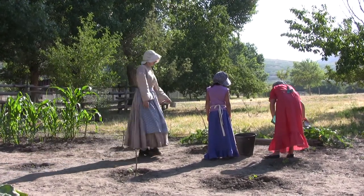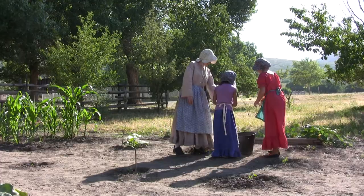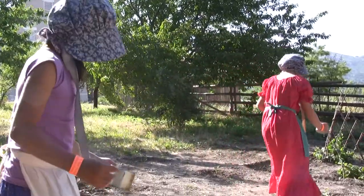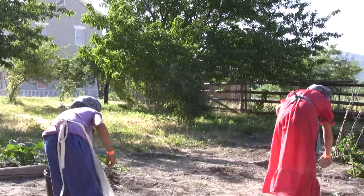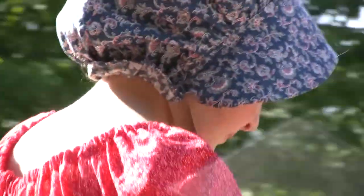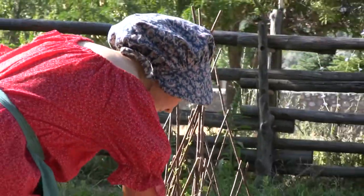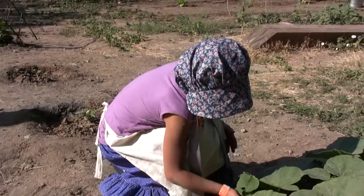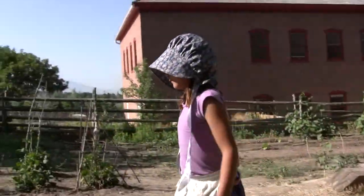Good job, just like that. Here you go. These are squash. We've got pumpkin and squash and zucchini, tomatoes. We did have peas and corn. And I think those are peppers over there. Okay. And I guess they brought seeds with them? And back then they're all heirlooms, so they could plant them again?